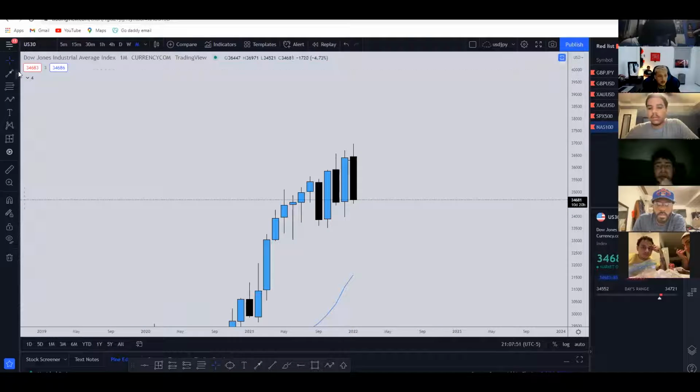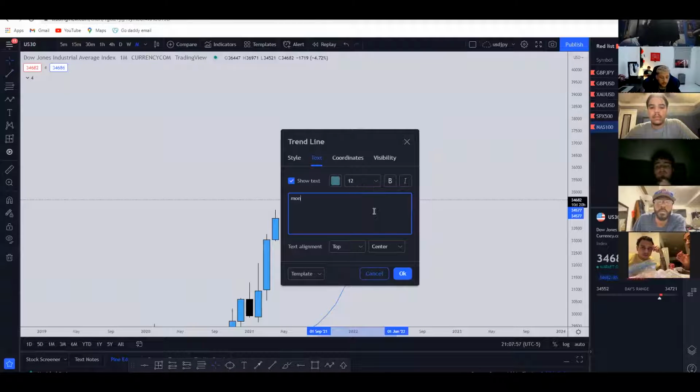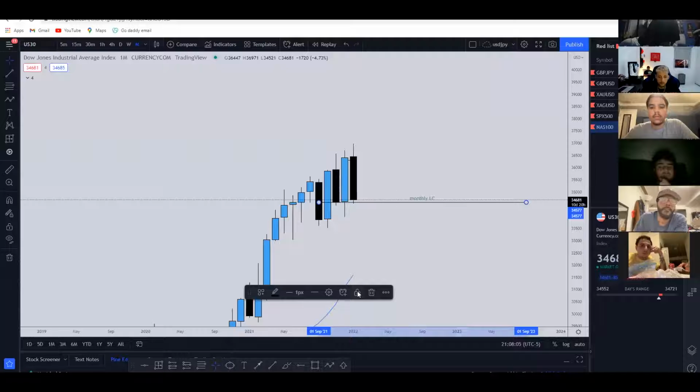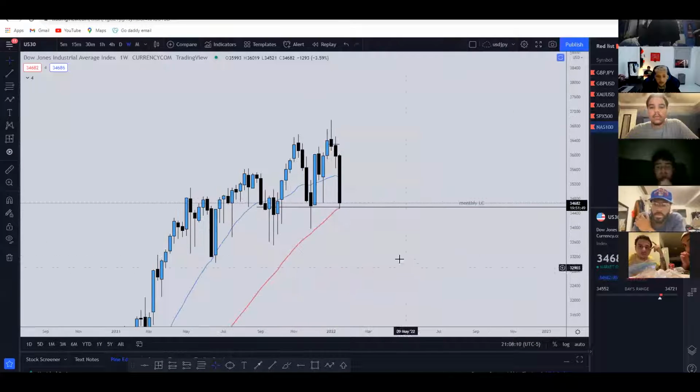So I'm gonna keep that marked off. I'm gonna write this as monthly lowest close, right? And let's actually move this away. I'm gonna lock it really quick. Let's go to a weekly time frame. So the weekly time frame, clearly price is currently trading at support.